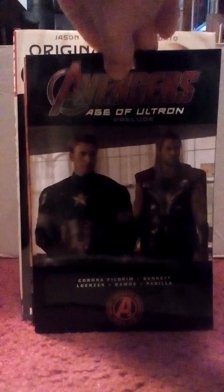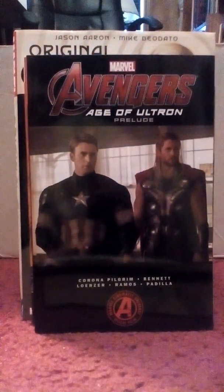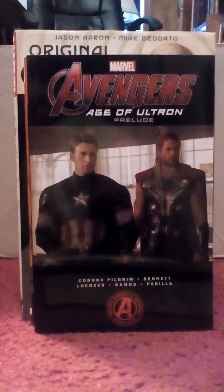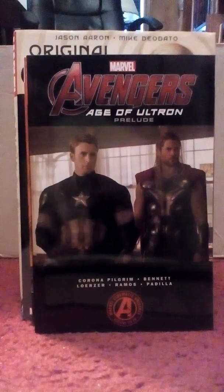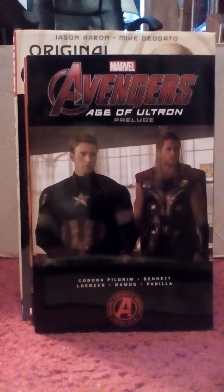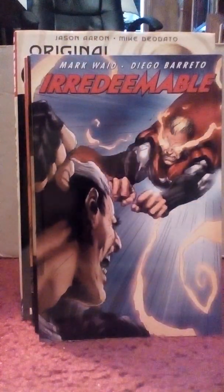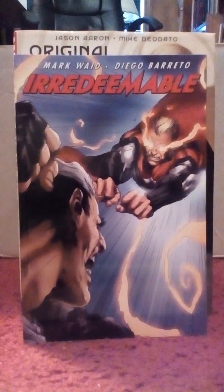Got Avengers, Age of Ultron Prelude. This reprints all of the classic stories from the 60s and 70s, some from the 80s, maybe from the 90s, that had to do with Ultron. And I'm an Ultron fan, so I couldn't resist that one for a couple of bucks. Picked up Irredeemable, volume number 9. I like this series from Boom Studios.